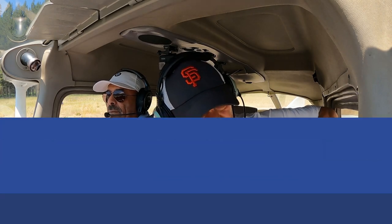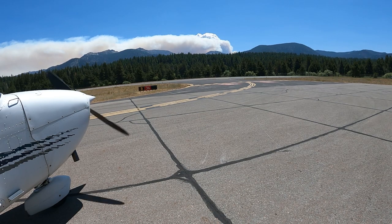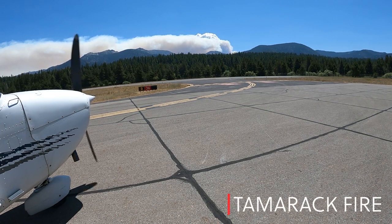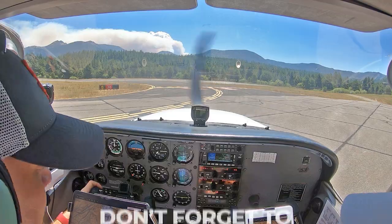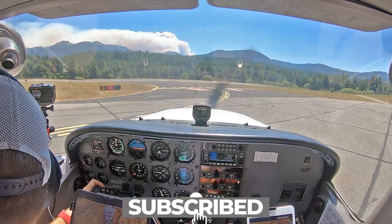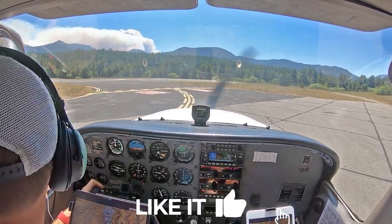Okay, everything is closed. Where flaps 10? We're good to go? Yes, sir. South Lake Tahoe traffic, Skyhawk 9501 Whiskey, sticky on runway 36 for a straight out departure, South Lake.